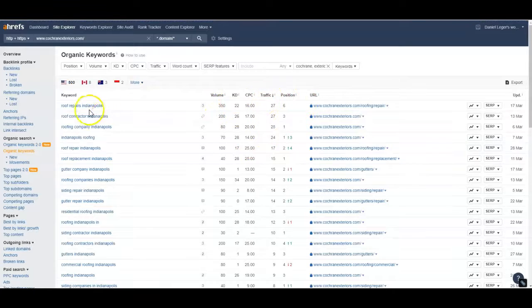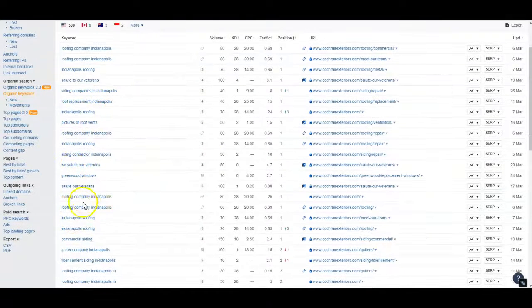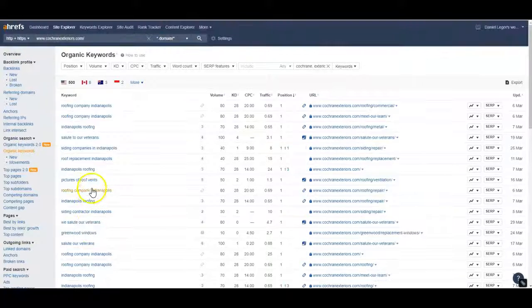Okay, so they're getting roof repairs, Indianapolis roof contractor, roofing company, Indianapolis roofing, roof repair, roof replacement, gutter company. So they're getting all the good keywords right here. Now they're not necessarily in position 1 for all of them, so let's see where they are position 1 for. Roofing company, Indianapolis roofing. Salute to our veterans, that's kind of weird. Oh, because of a blog post that they did. Okay. Siding companies in Indianapolis, roof replacement. They're ranking number 1 for a lot of these Indianapolis-specific keywords, showing you what you do and where you do it at.